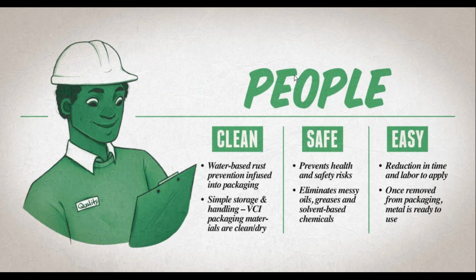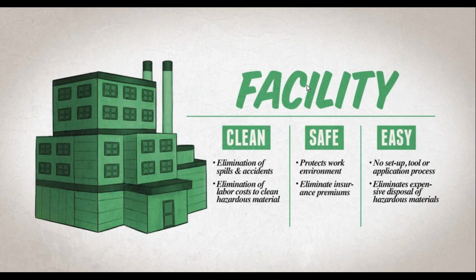And that, if you look at the right side of your screen, is what we mean when we say working with VCI is easy. And then we also say working with VCI and ARMOR products are safe. It's because we want you to eliminate those messy greases and solvent-based chemicals. And then when we say clean, we mean that green versus unclean slide. We want you to use water-based rust preventative infused into packaging.